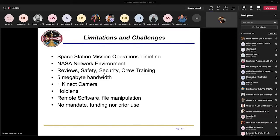You may have seen on YouTube and other locations some really beautiful pictures with holoportation and HoloLens software. It usually involves multiple cameras and large bandwidth. But we were challenged with just a 5 megabyte bandwidth to the station and back and a Kinect camera. But it was indeed effective. And also the challenges of doing remote software loads as well as connecting the equipment and manipulating the files. And it literally took us about 5 months or so to get our pictures down.